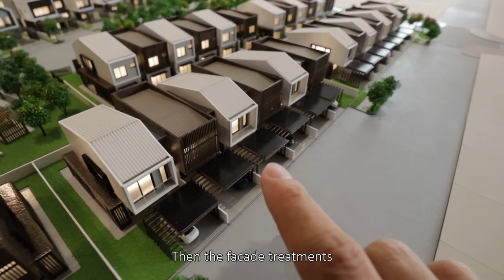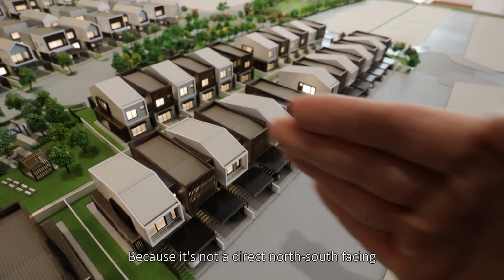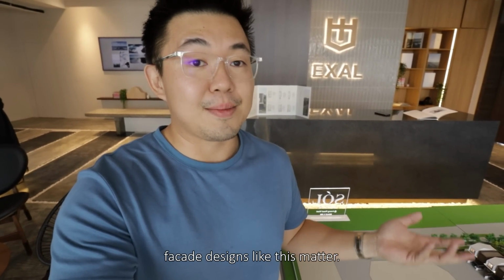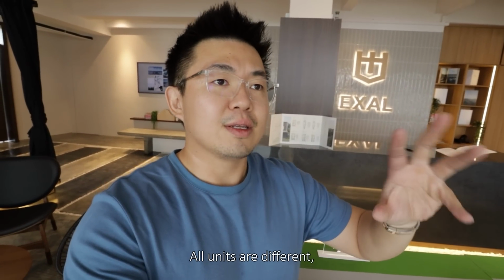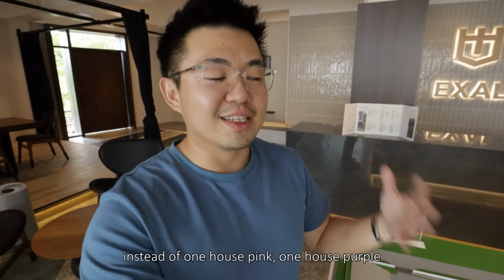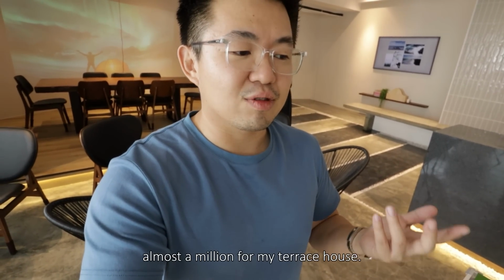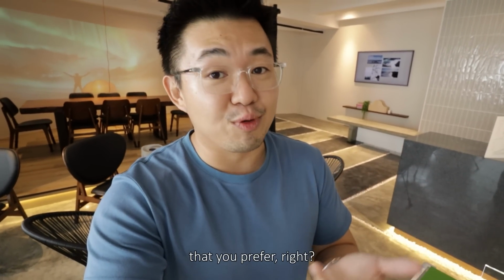Then the facade treatments, you have all the louvers to control the direct sunlight into the space itself because it's not directly north-south facing. So when you need to preserve the facade, facade designs like this matter, right? So when you drive into a township, all units are different but similar in architectural language, and across time this will preserve the value, instead of one house pink, one house purple, one house blue. But again, there's always the argument: I pay almost a million for my terrace house, why can't I just dictate my own design? So it really depends on which type of housing development you prefer, right?